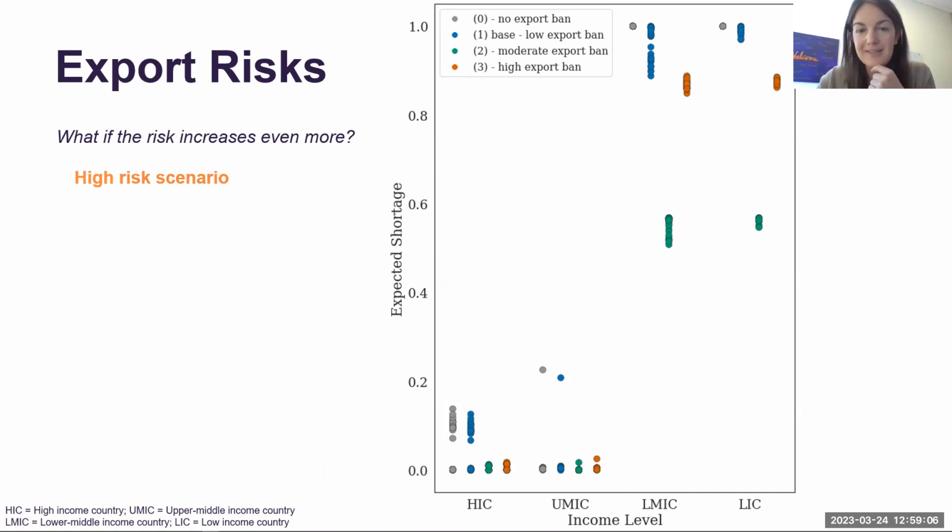What if risk increases even more? And so we have a high risk of export bans. Well, high income, upper middle income, their shortages are quite low, but lower middle and low income countries again return to high export ban, low availability or high shortages. Okay, so we've seen a lot of dots in these charts.